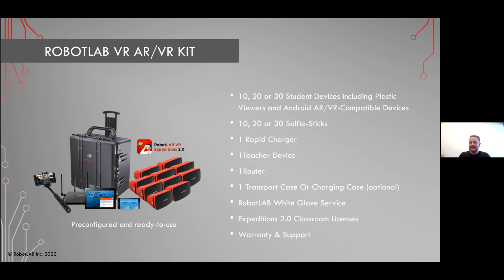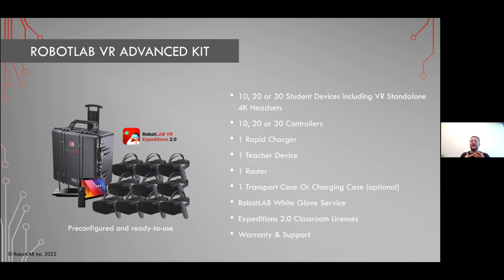Number three and last kit that we have available is called the advanced kit. So why is it advanced? It's because we are actually improving the user experience. How? We are not going to use plastic viewers and Android phones. We are going to use a standalone headset. So there is no phone inside. It's like having a mini computer on your head. You put the goggles on. The goggles have straps that you can put onto your head. And the headset also comes with a controller.